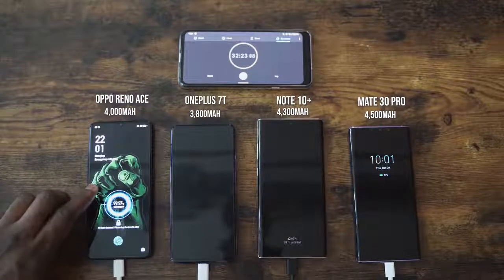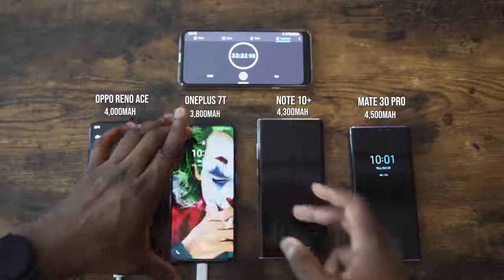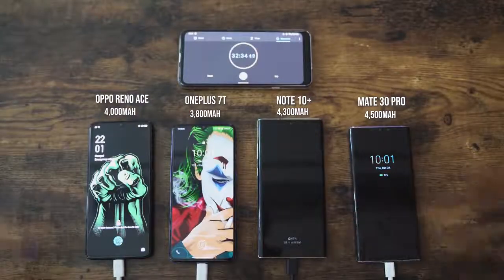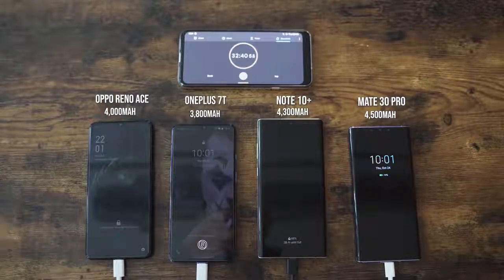I mean, you can see where the Galaxy is and where the Mate 30 is. And yes, it's 100% at 32 minutes and 30 seconds for the Oppo Reno Ace. That is insane. I mean, that is absolutely insane.